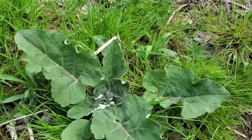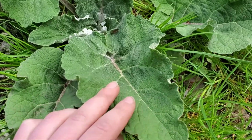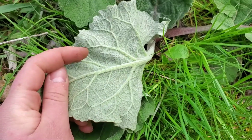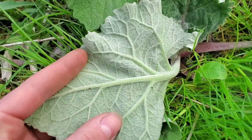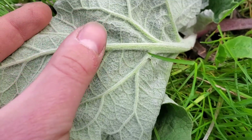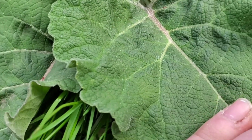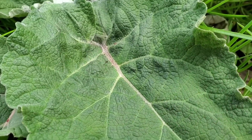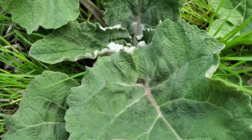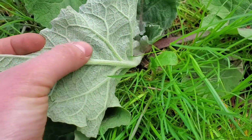Now, for burdock leaf ID, you want to make sure that the tops of the leaves are this nice dark green color, but the undersides are almost a silver. They're not actually shiny. They're just a very, very pale green. They have tiny hairs, soft hairs that run on the bottom, and there are coarser hairs, mostly centered around the veins on the top. The mid vein is purple down at the base, running up, and the veins stick out on the bottom. They're raised.